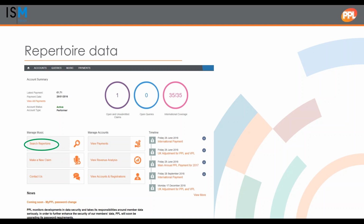You can see the 1 in the circle, that's details on the claims that I've made. We'll talk through that in a little while. You'll also see that I'm signed up for all 35 territories that PPL cover for performers. Now you see the block of rectangles on the left with the heading Manage Music. Here you can add or amend details and look at payments on the block next to it, Manage Accounts. And then on the timeline, you'll see key dates as the year moves on. So you'll see that the next key date, Friday the 29th of June, will be the date where we make our main annual payment for 2017.